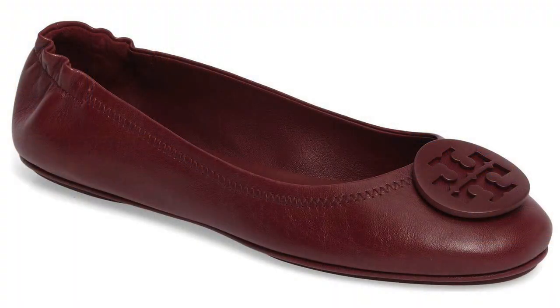Ballet flats look so cute with jeans. They look cute with skirts. They look great with maxi skirts. Just really great shoe. Let me show you some of the cute ones I found online that are available right now. The first shoe is a leather ballet flat by Tory Burch.